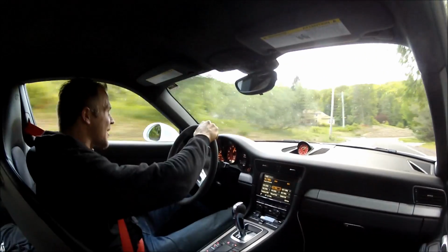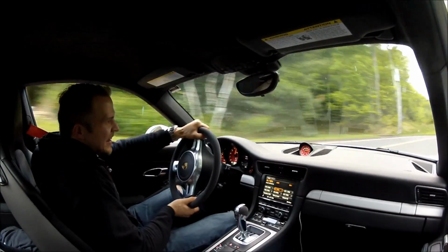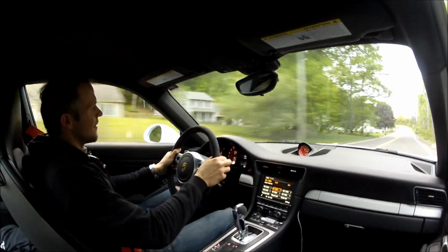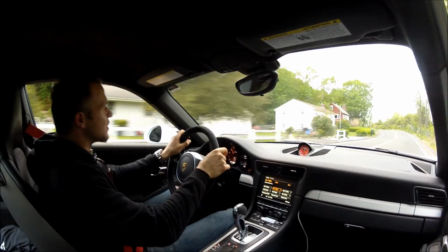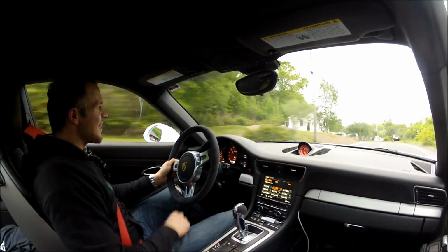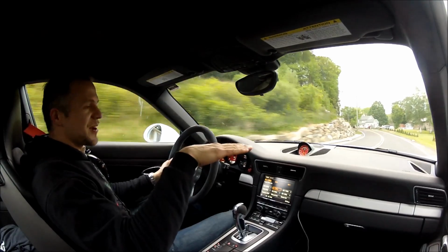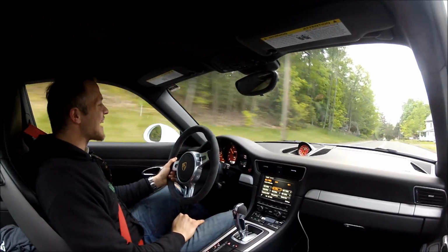Little ABS lockup there. This thing just grips. It's angry. This is angry mechanical grip. All right, and look at that. Right back down to calm speeds because we're entering residential. Man, oh man. My passenger's balls are in his stomach, he just reported to me, but my hand is shaking a little bit because that's how fast this car is.